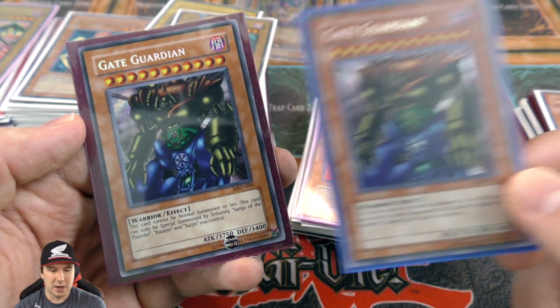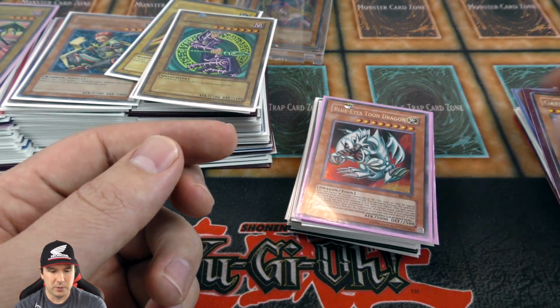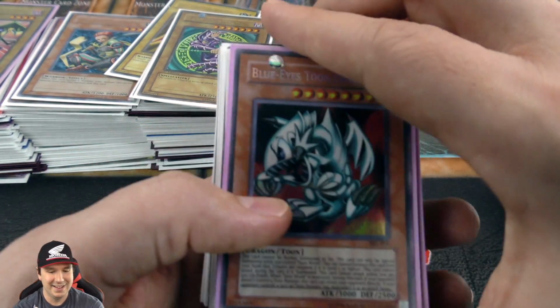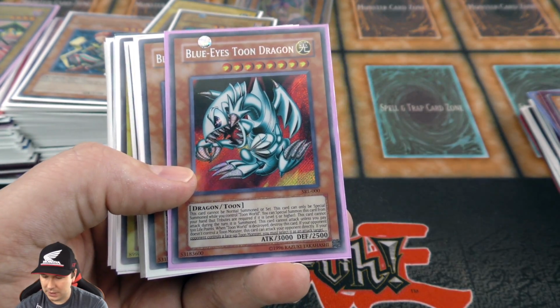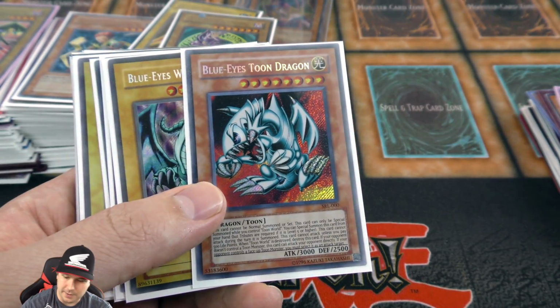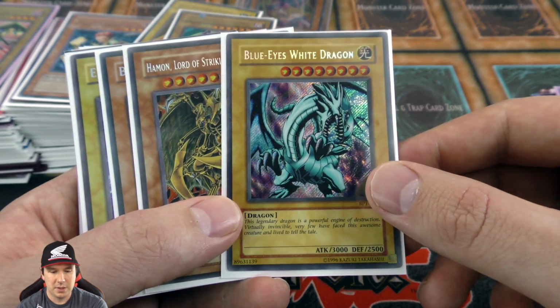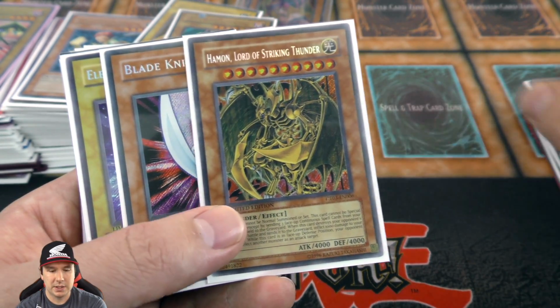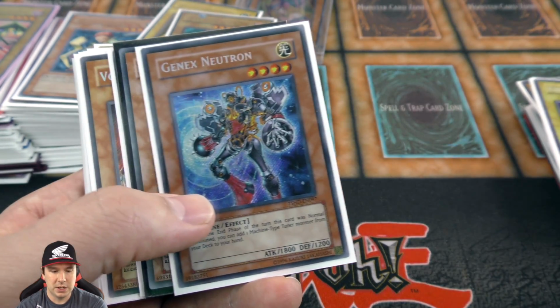So we have a couple of Secret Rare Gate Guardians. Very beautiful. We've pulled all those. Again, like almost everything we pulled. So we have these Blue-Eyes Toon Dragons. That's an SRL. I believe they're all SRL. Yeah, the Secret Rare Toon Dragons SRL. And then we have our Secret Rare Blue-Eyes White Dragon, Hammond, Blade Knight, and a bunch of Hero Neos.